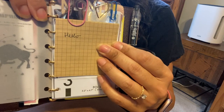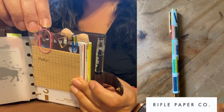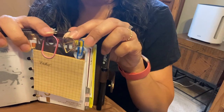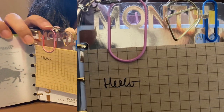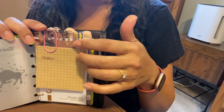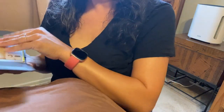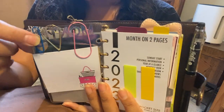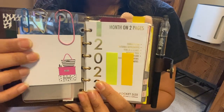And you see I've just written hello here because I got a new pen yesterday from Rifle Paper Company, and I just wanted to try out how it wrote, and I just quickly scribbled that over there. And then I have some colorful paper clips here that are fun, and this is where my planner charm is attached. I love these wide clips, so I've put that there, and then these will just help me if I need to mark a page or something, and I just keep them here in case I need them.